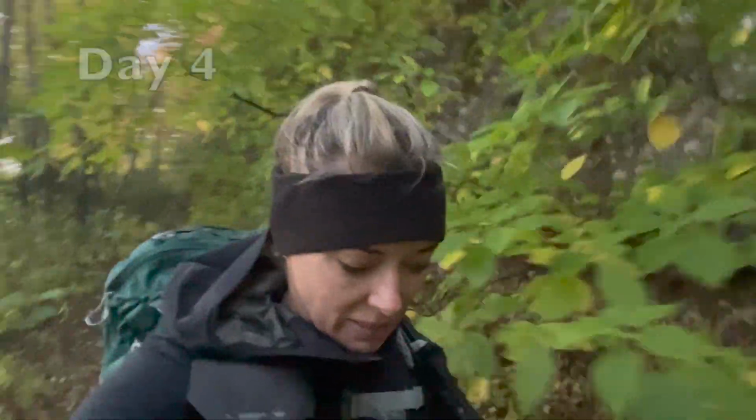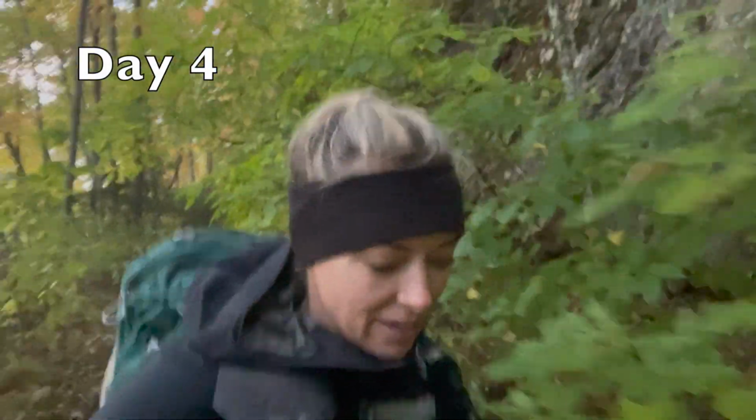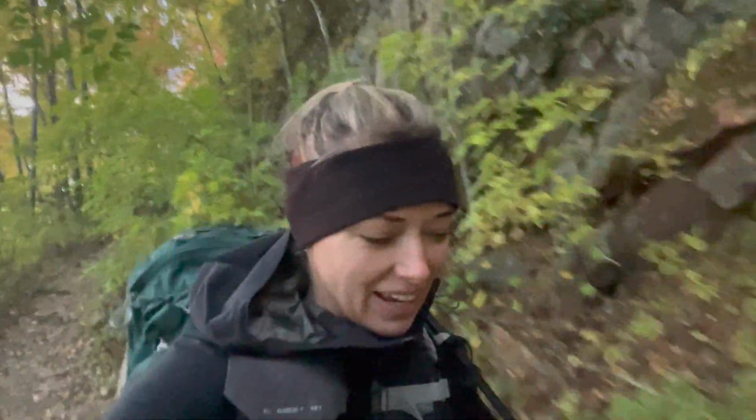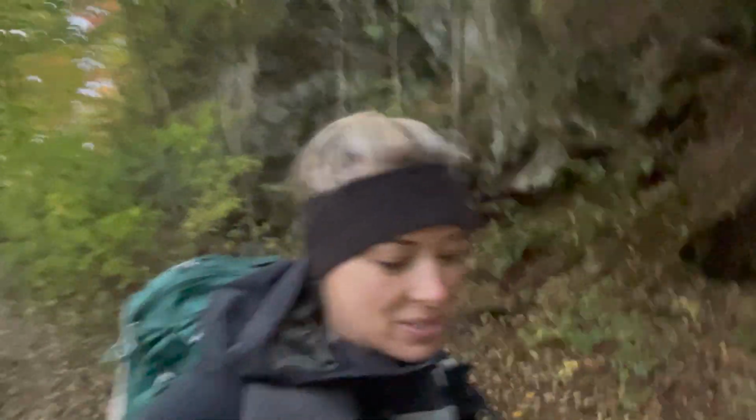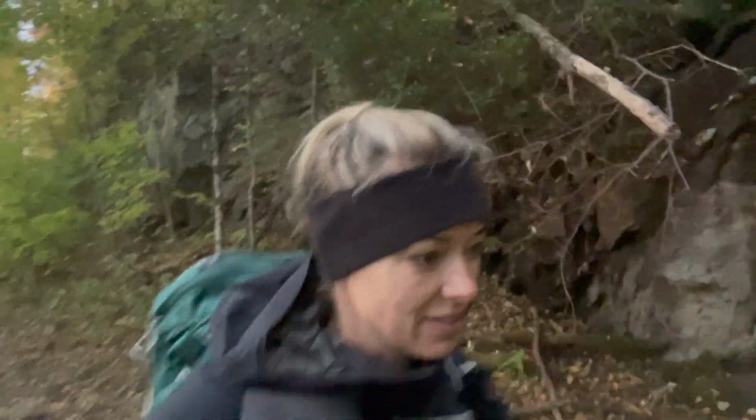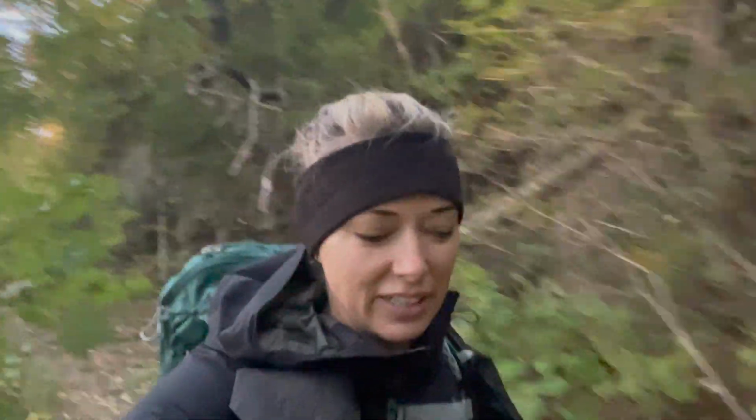Good morning, everybody. Hope everyone's having a great morning. You guys ready to hike with me again today? I woke up in a really dark, cold, windy fog this morning. Kind of surprised me. I had to set my alarm because otherwise I would not have woken up. The daylight hours are just so short right now.